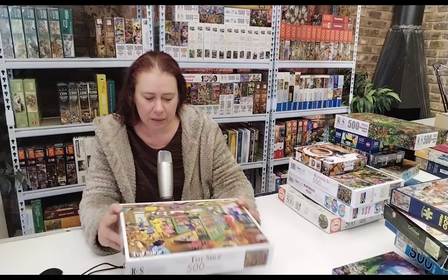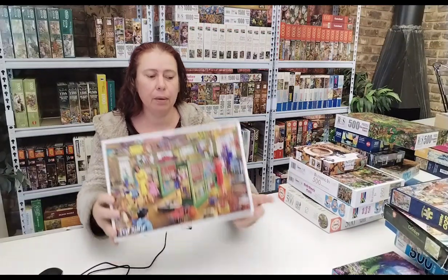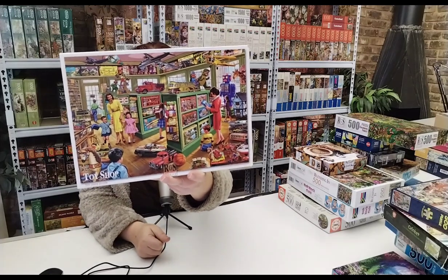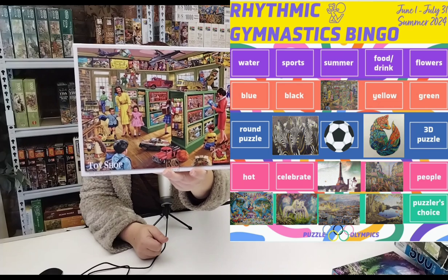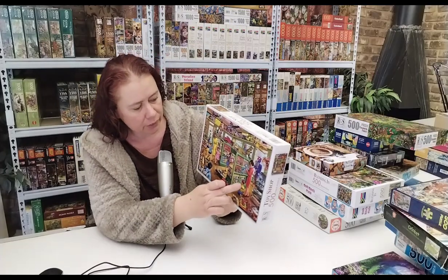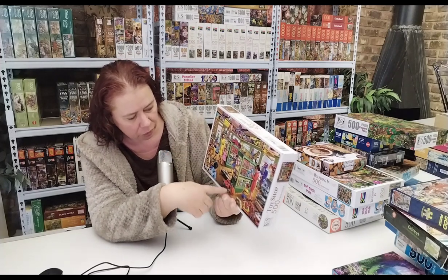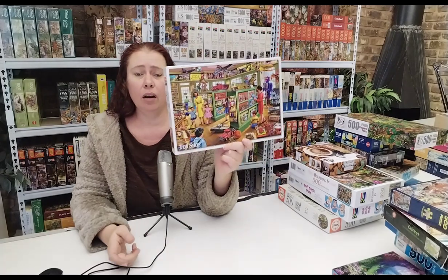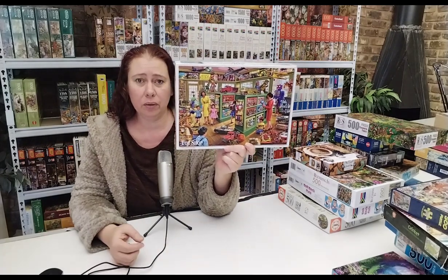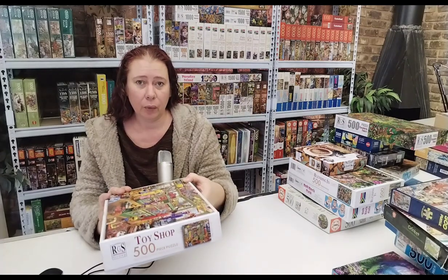So the second puzzle I did was the Toy Shop 500 pieces by RGS. This one was initially planned for my Puzzler's Choice, but ended up being used for my red square. I figured there was enough red. There's a red dress, a red truck, a red toy, another red truck. There's a bunch of red toys here. Red poster, red puzzles. So a lot of red that was able to fit into the red square. So another quick time lapse for you.